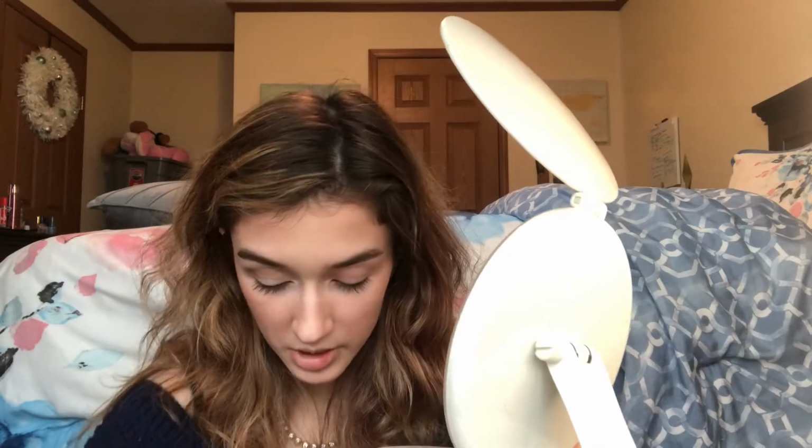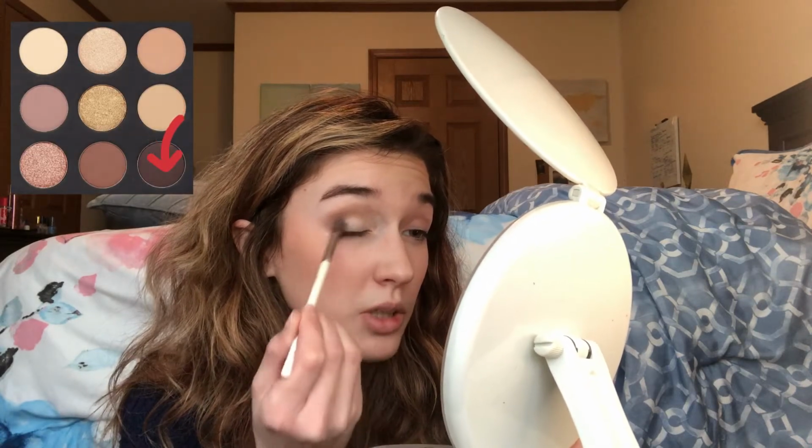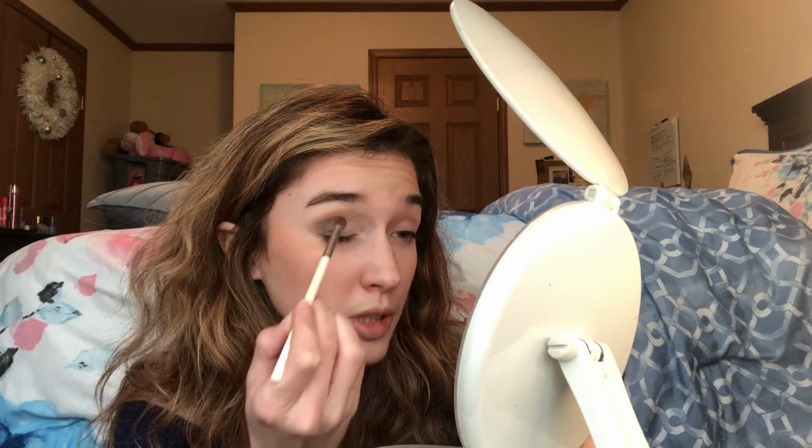So I'm first going to be going in with the shade Rose. I'm going to be taking that and buffing it out using a round fluffy brush from Ulta. I'm going to apply that to my crease and lightly buff it out, mainly on the outer corner of my eye, to the middle, but not so much the inner part. Then I'm going to be taking Spice Plum and darkening it just a little bit, not too much where it's super dramatic. I'm mainly placing that on the outer corner, and it really brings it all together. And then I'm going back with that other shade and blending those two even more.